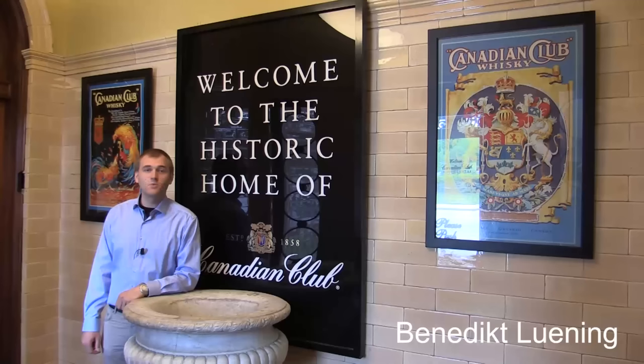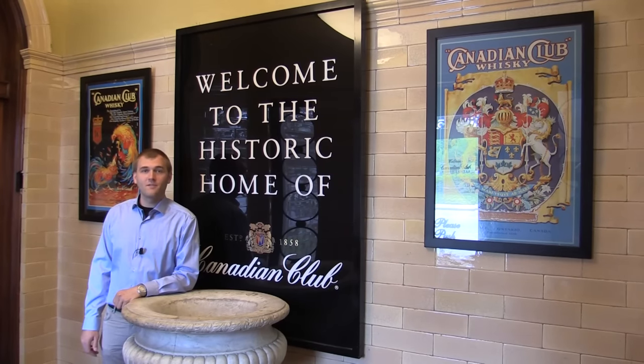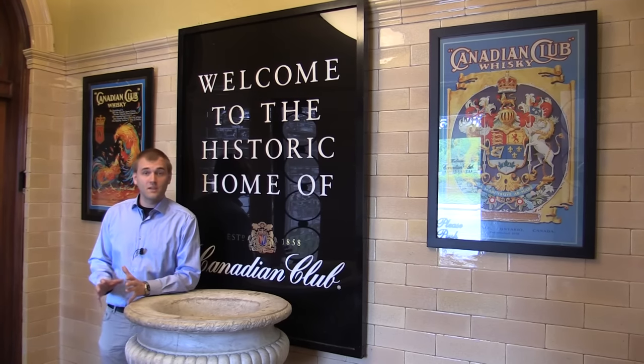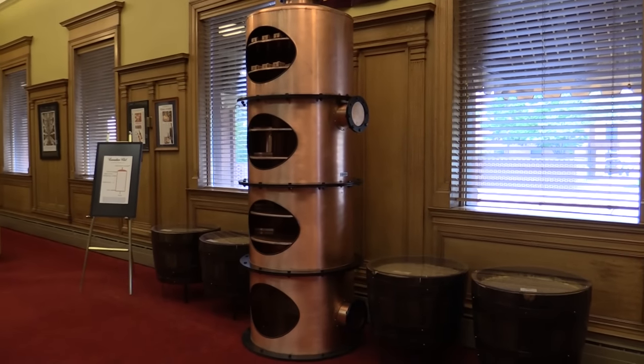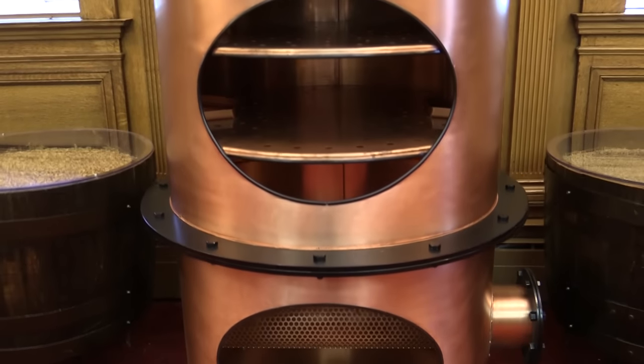And today I'm in Windsor, Canada, and here is the birthplace of the famous Canadian Club Whisky. In this brand center, you learn a lot about the Canadian Club brand and its history. The first thing you will notice is the big column still. This represents the production process of the Canadian Club.